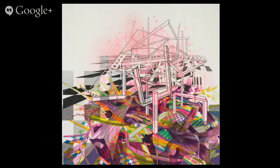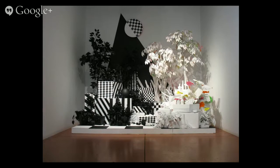So this is a recent drawing from 2012, 2011-ish. I want to put this one up here because it's a recent work, so it shows the vein in which I'm working now. I do primarily consider myself a drawing-based artist. But over the last couple of years, I have also started working in installation. So this is a more recent installation-based piece.